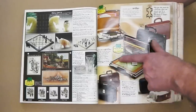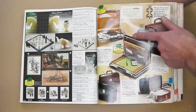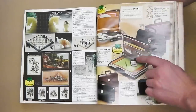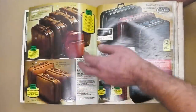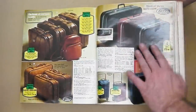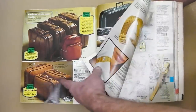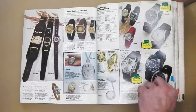Reinforced shell casing in aluminium and steel, aluminium forming the inner layer, and then a steel casing for the outer layer, so that can withstand the most aggressive of terrorist bombs on an aeroplane. We won't go through the leather luggage there because it's quite boring. That's a tortoiseshell leathering. Ladies slimline watches in gold.